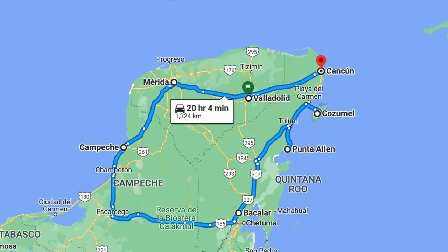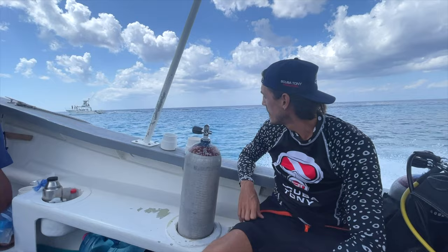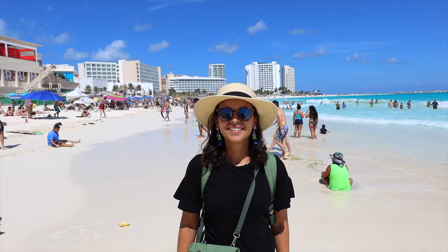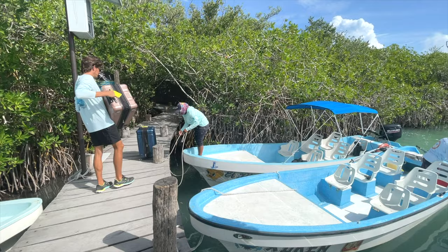We did an entire loop around the Yucatan using only buses and ferries. Our journey started in Cozumel, and it was love at first sight. After over 2 weeks on this paradise island, we crossed to the mainland for a quick stop in Cancun. We left the most popular place in the peninsula for the Yucatan's hidden gem, a remote fishing village called Punta Allen. From there, we had a long and complicated travel day to Bacalar and its famous seven-color lagoon.